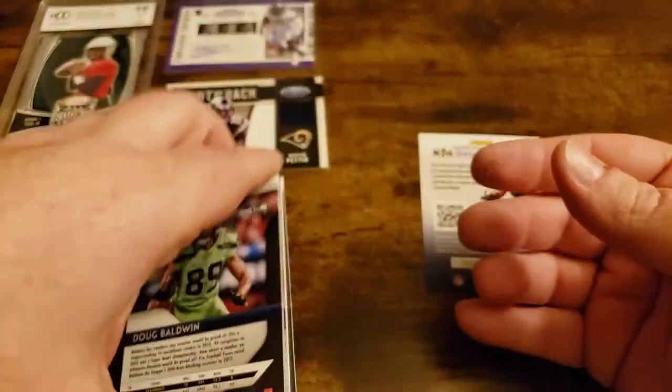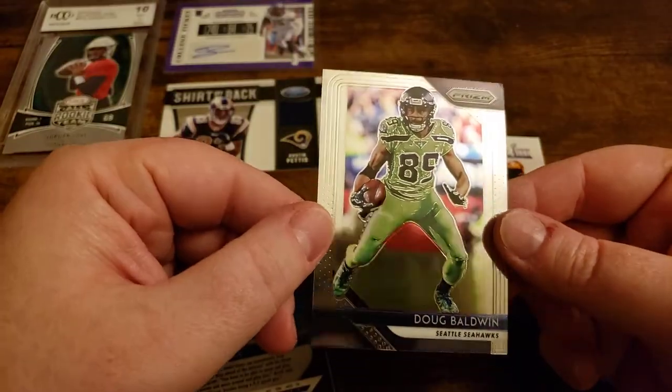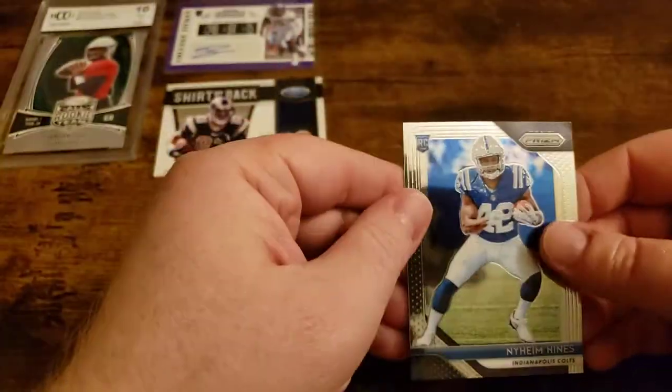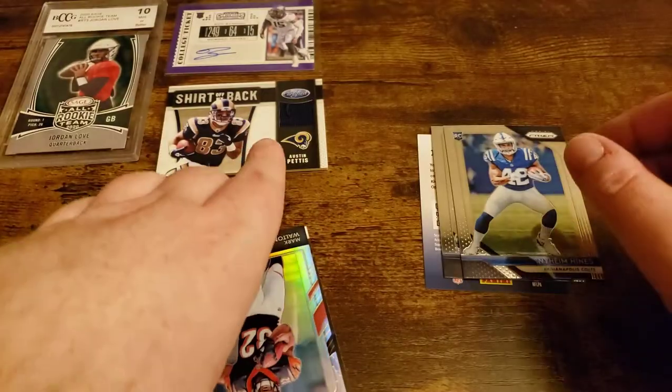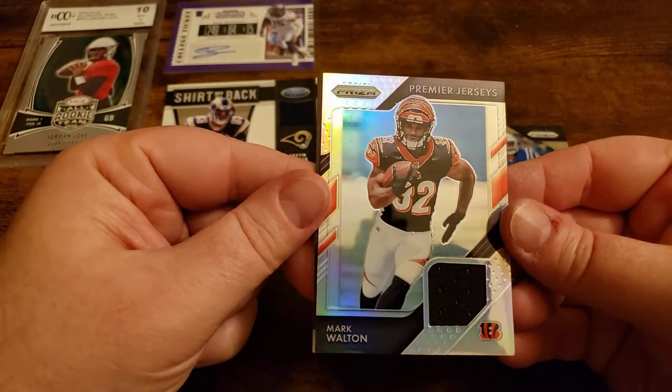All right, let's just go do this. Ooh, they're kind of stuck together. So we have a Doug Baldwin, Nyheim Hines, and I screwed up. Nyheim Hines rookie. So we still have the rookie. And our hit is Mark Walton, Premier Jerseys.